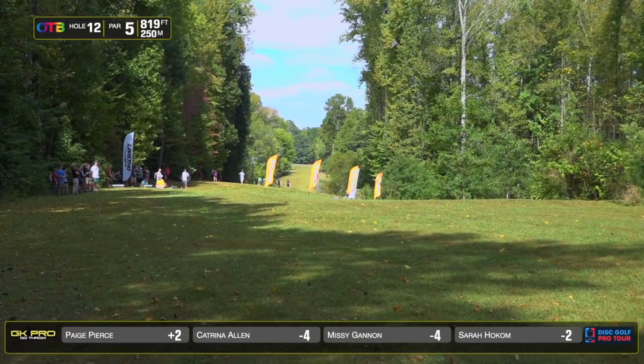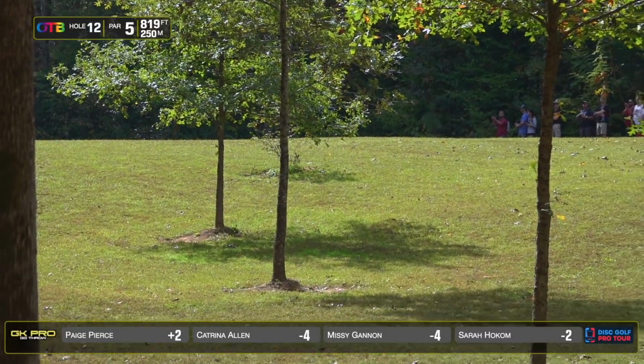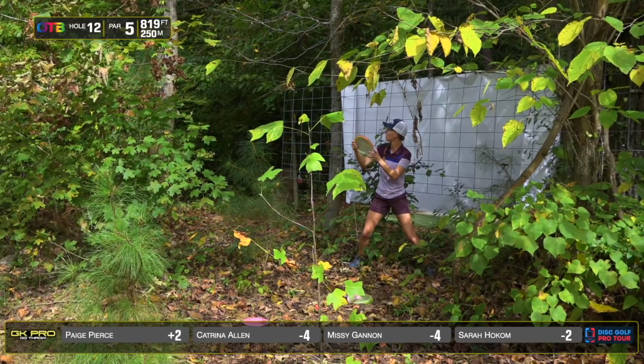Katrina throwing her third shot, trying to penetrate the gap, throwing something that carries way right. Doesn't quite get there, but she's looking at the basket. Definitely can save par from there.